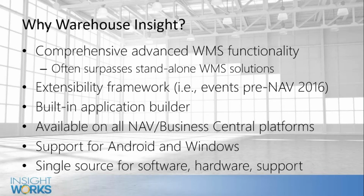So that means there's no separate database that you have to integrate with, no batch uploads, none of that stuff. Everything I do from the handheld is real time with Business Central. So I'm going to get that real-time feedback on the shop floor that I've done something wrong or I need to do something else. That just happens naturally.